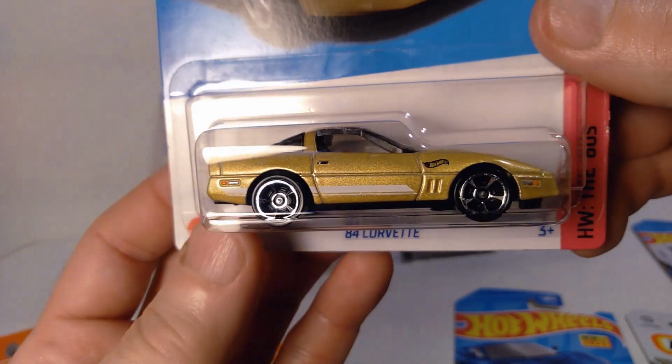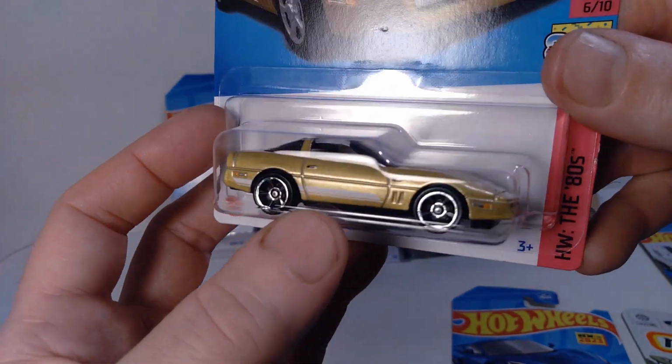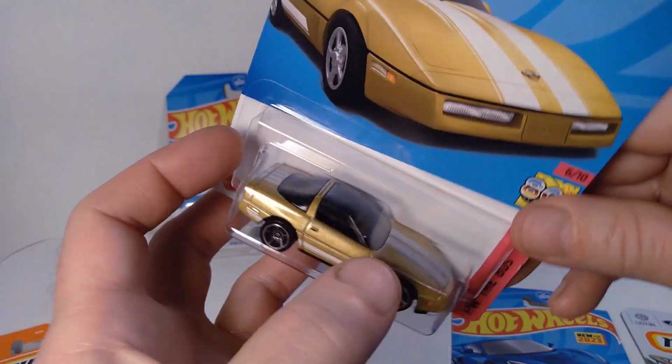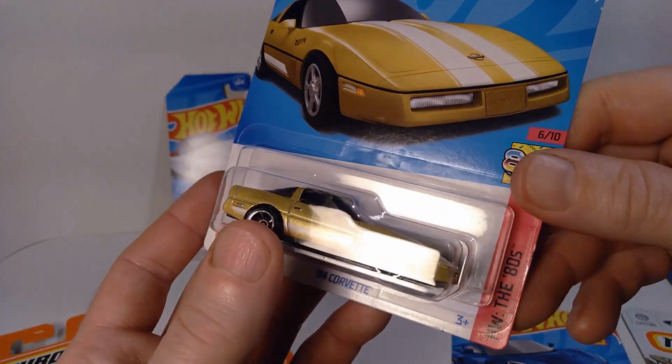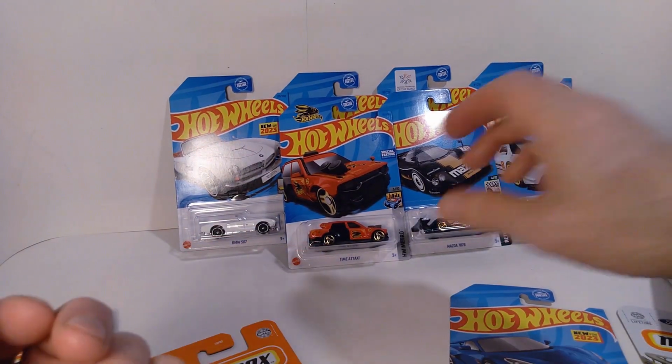And overall, I just think it looks great. Done in gold. Has those chrome 5-spoke wheels. So just looking really, really nice, very clean looking, and very excited to have this particular model. So very nice. Always nice to have another Corvette.